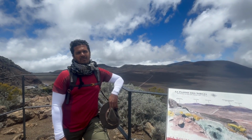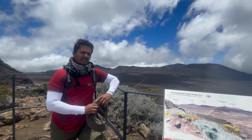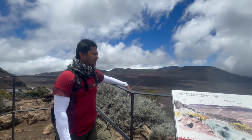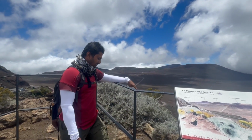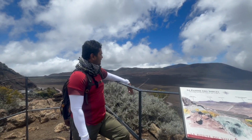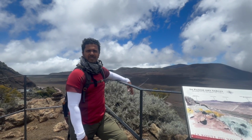We are again now in La Reunion in the volcano region. You can see behind me the highest volcano in La Reunion. The name is Piton de la Fournaise. And we will go later, another day, to the top of that mountain.